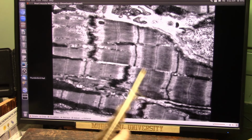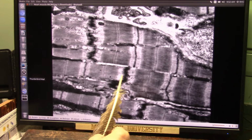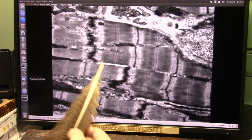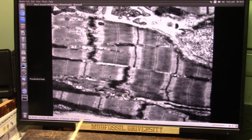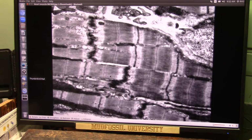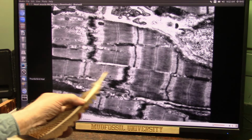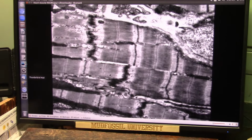Okay, you see those little blocky looking things there? It's torn up here and torn up there. That's an injury. And what is an injury to? Heart muscle. That's heart muscle. And that's virtually what you see came back from Bennu. And of course, this is from an electron microscope.